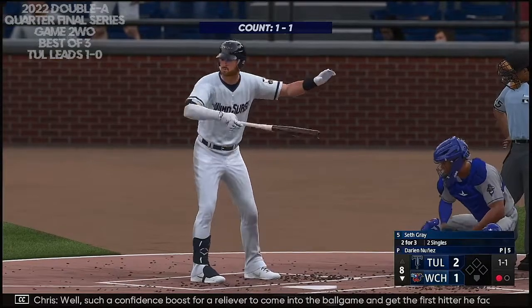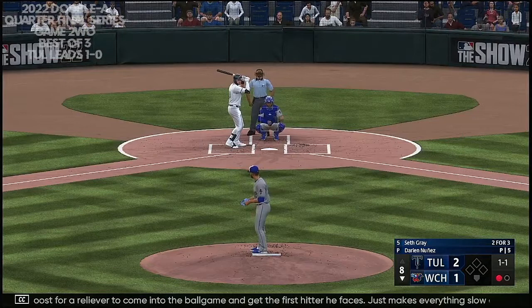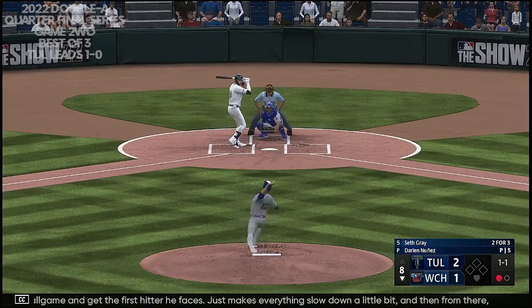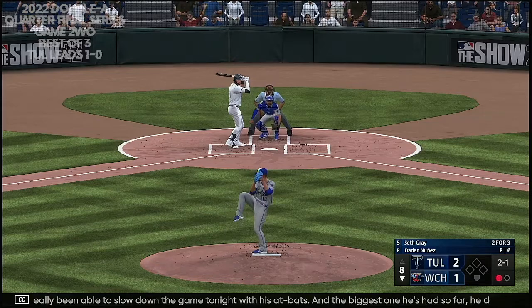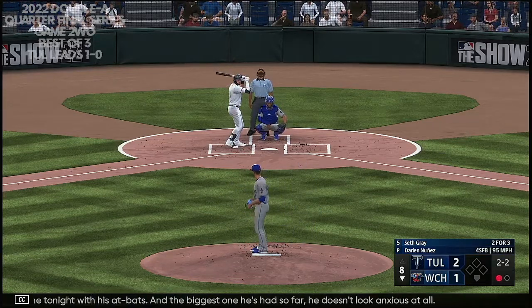Well, such a confidence boost for a reliever to come into the ball game and get the first hitter he faces. Just makes everything slow down a little bit, and then from there can really settle in. Next offering is down low. Really been able to slow down the game tonight with his at-bats, and the biggest one he's had so far. He doesn't look anxious at all.